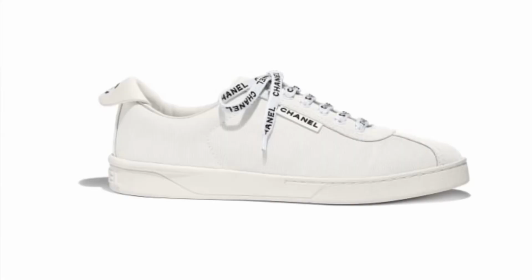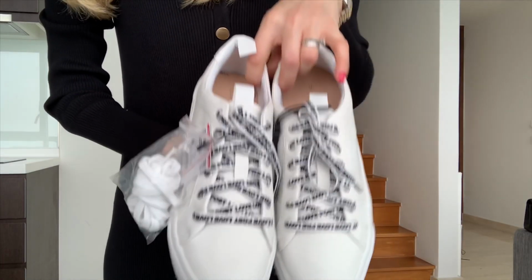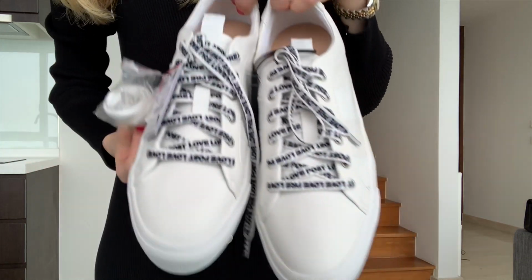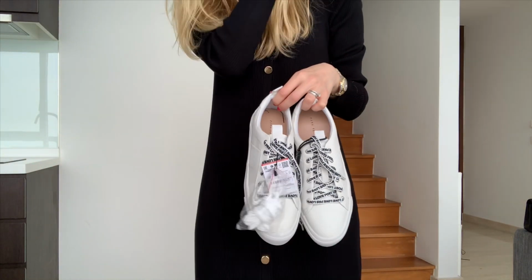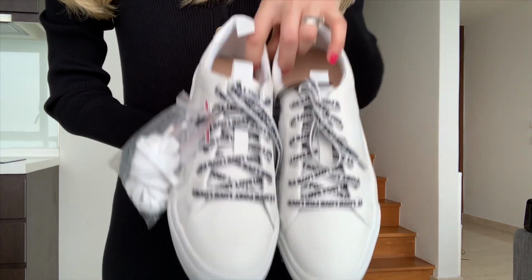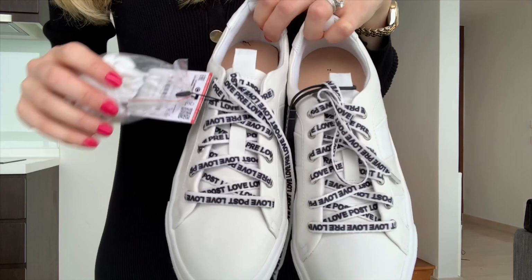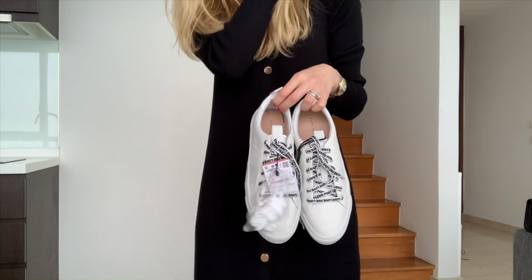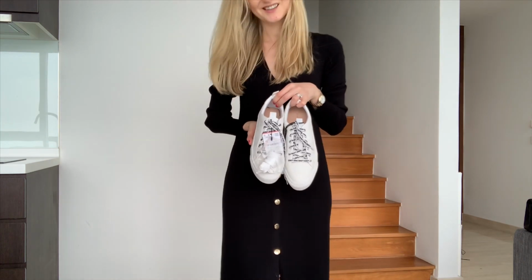I saw such cute shoes in Chanel. They are so beautiful, but of course when I came to shop they didn't have my size, and like they never have my size, but I managed to find a really awesome alternative in Zara, and I will add the link to this as well. You can see they look quite similar, and you can change the laces. You can put white laces if you're bored of it. I really love these ones. They look perfect with this dress.